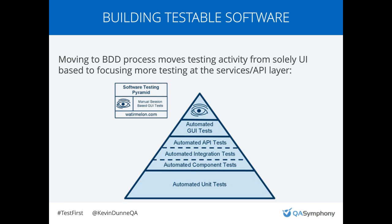So we were showing the pyramid earlier. This is another version of the pyramid here, and you can see very specifically that there's a big layer of tests that should be built around APIs and components, and things like that need to be accessible to the test automation framework, and not every team really has built their software in that way. So hopefully moving to TDD will push you in this way, which we think generally is a good thing and best practice in software development.